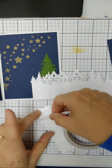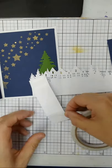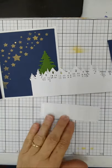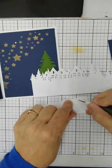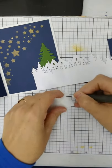Score where? You'll have to read the paper. Sorry, I'm taping. I'm going to take our tape liner off, and we're going to adhere that right in the card.